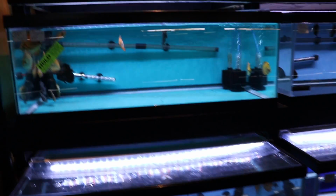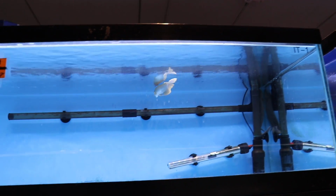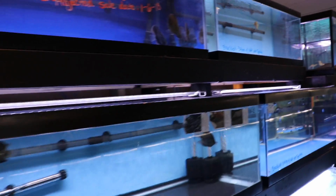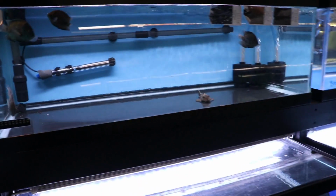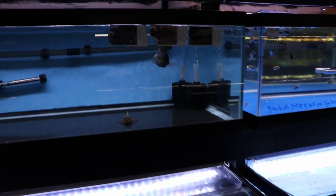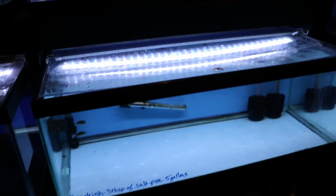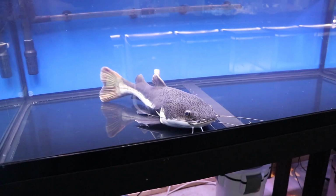All right, and then over here, oop, we didn't even see this. We've got some Discus. We have a silver arowana up there. And apparently there was a lungfish. And we've got some warus right here. Then we've got some brackish, figure 8 puffers here and here. And we've got the monos and the scats. Oh, wow, and look here. We've got a much larger redtail catfish.